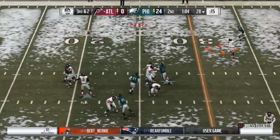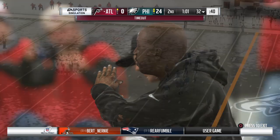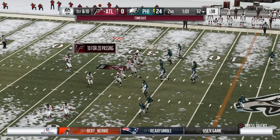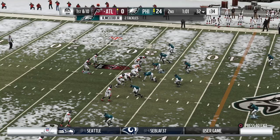Third and 2, now Ryan. He's got Sanu. And now before this 1st down play, we're going to get a timeout here, as they'll stop it with just over a minute to go before halftime.